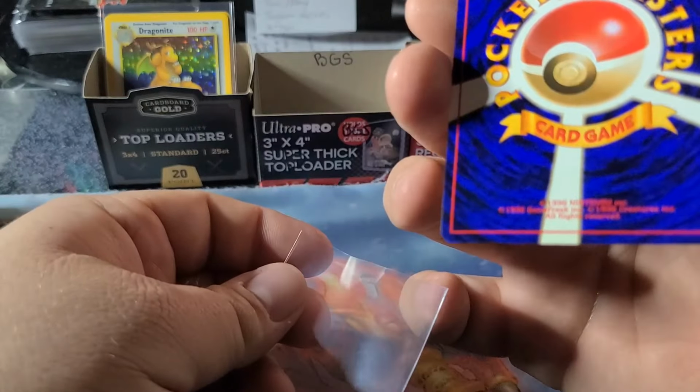God, this grading submission stuff sucks now. There's a stain up here, bro? What are you doing? Just drinking coffee? Is that a stain? No, it's holo pattern bleed. Nice.